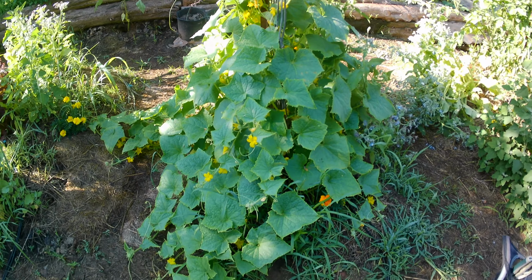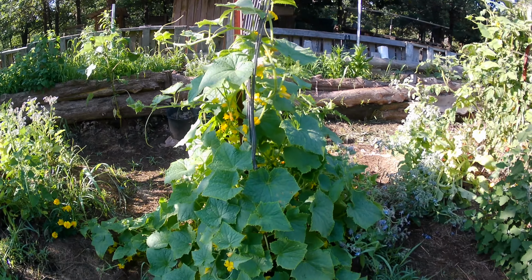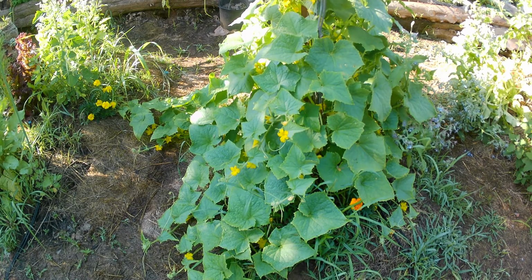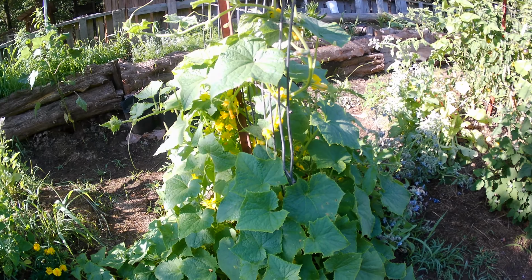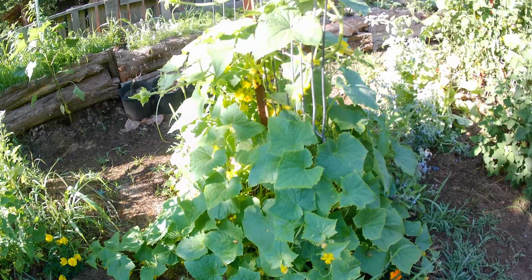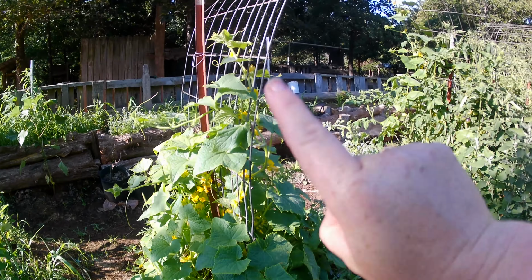So as you can see, we've chosen the trellising method to grow cucumbers, and I'm going to take a couple minutes to show you guys how to prune cucumbers. I planted this plant here a few weeks ago, and it's just kind of taken over. My main goal is to grow this plant up and over the trellis.